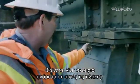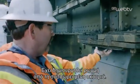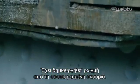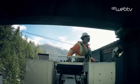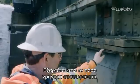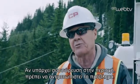There's a little bit of rust jacking right here between these plates. This shows the separation in the plate there from the rust pushing over the ears. The rust pushes the plates apart. It just depends on how fast it starts to rust jack. If there's a whole bunch in an area, then obviously we have an issue that we have to address immediately.